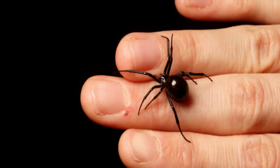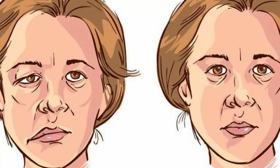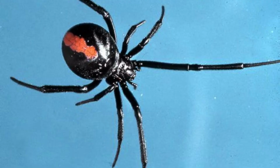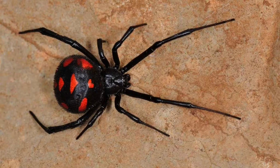In humans, bites produce muscle aches, nausea, and a paralysis of the diaphragm that can make breathing difficult. However, contrary to popular belief, most people who are bitten suffer no serious damage, let alone death. But bites can be fatal, usually to small children, the elderly, or the infirm.